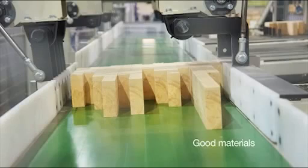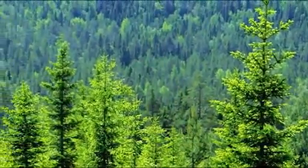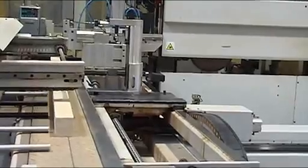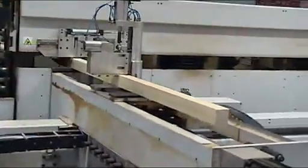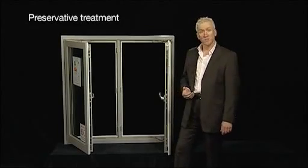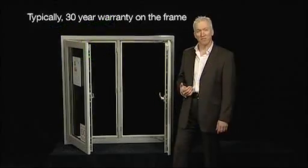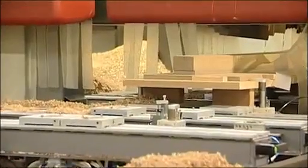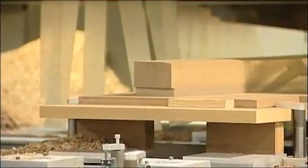Good materials, certified sustainable wood, specially selected for the purpose. Stable, high quality from slow growth forests. And there's an increasing use of engineered substrate material to provide added stability and minimise waste. Preservative treatment. Most frames are pressure treated in the factory using the latest environmentally friendly formulations, giving an unbeatable 30-year frame warranty. Durability can also be achieved through using a higher proportion of heartwood or by using modified wood.